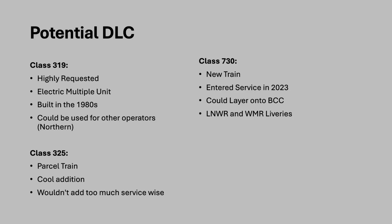And as for the quirky DLC, the Class 325, the parcel train. I feel like that'd be quite cool to see. I don't think it'd add too much service-wise, but when I've watched Trains App videos along the West Coast Main Line, it's quite a key thing that you see quite often. So definitely would be cool to add in a bit of variation.